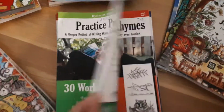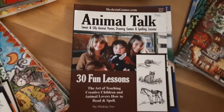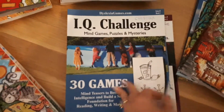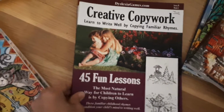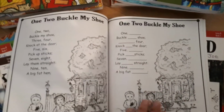Dyslexia Games is a series of logic-based reading and writing activities that help a child who has problems with reading, writing, and spelling. And kids with dyslexia really thrive with this program because it begins with logic games. And by the time the child who can't even read completes the program, they're able to do activities like this.